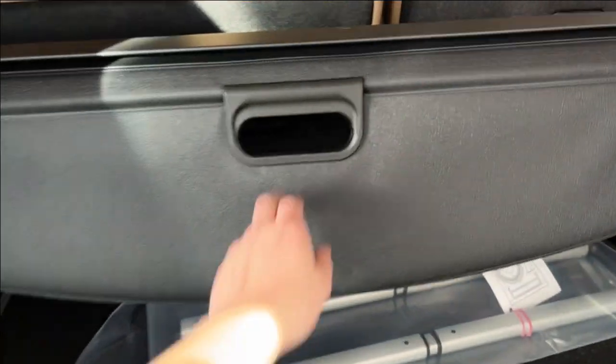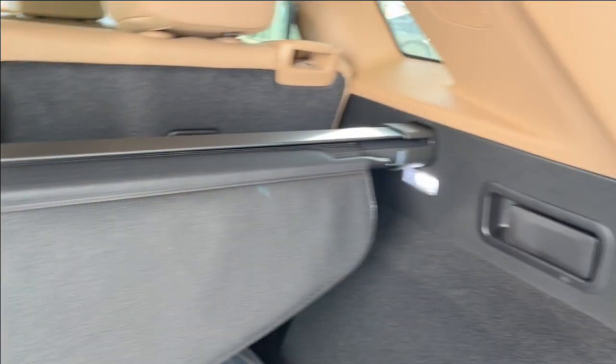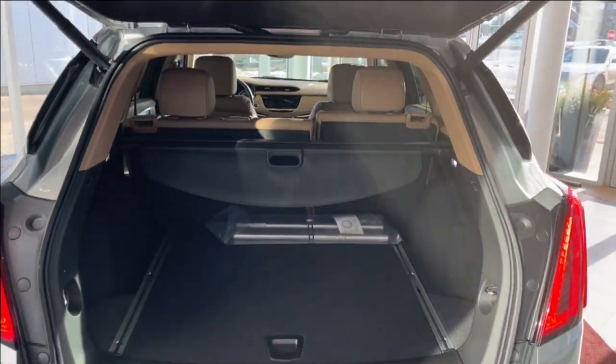Here in the back, we have a ton of storage space. We also have a rear storage cover. We have spare tire below with some tools and extra storage space. Lights on either side for visibility. And we can also drop these rear seats down using these manual controls right here to get a ton of extra storage space in here. To close her up, all we gotta do is push this button. It's gonna drop down for us.